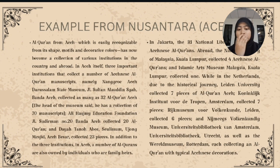For example, from Nusantara, Aceh, a Quran from Aceh, which is easily recognizable from its shape, motif and decoration colors, has now become a collection of precious institutions in the country and abroad. In Aceh, there are three important institutions that collect a number of Aceh's Al-Quran manuscripts, namely the Aceh Darussalam State Museum, Sultan Alauddin Shah Bandar Aceh, which collected as many as 22 Al-Quran Aceh. The head of the museum said he has a collection of 70 manuscripts. Ali Hazmi Education Foundation, Sudirman Number 20, Bandar Aceh collected 20 Al-Quran, and Dayah Tanah Abee, Ujung Masjid Aceh Besar, collected 23 pieces.